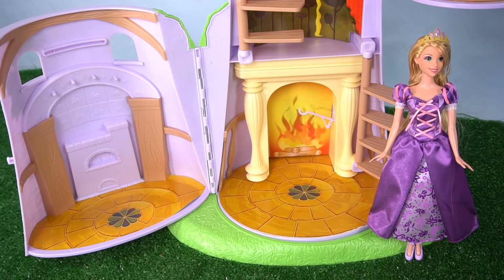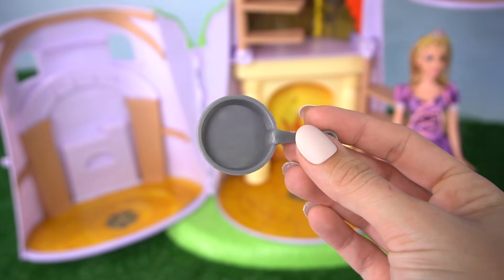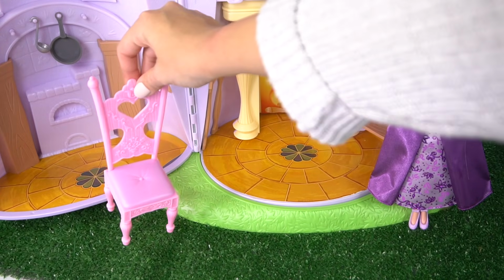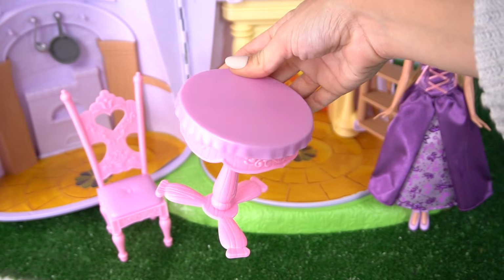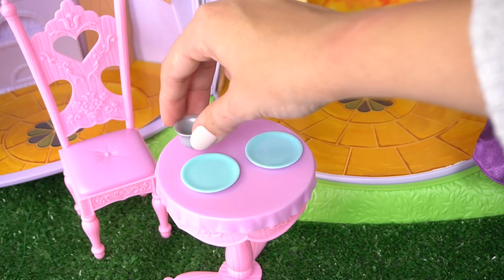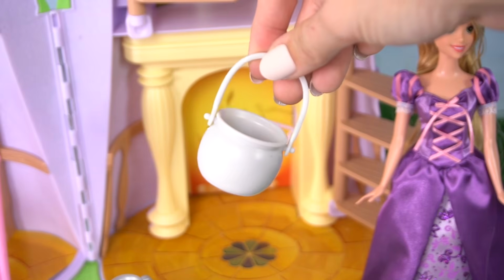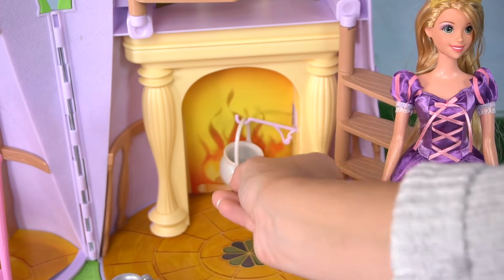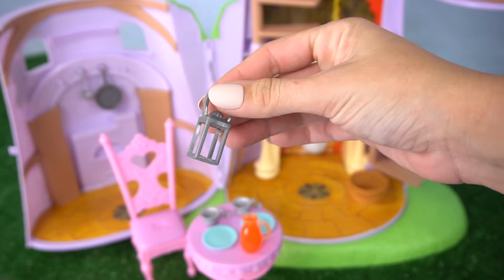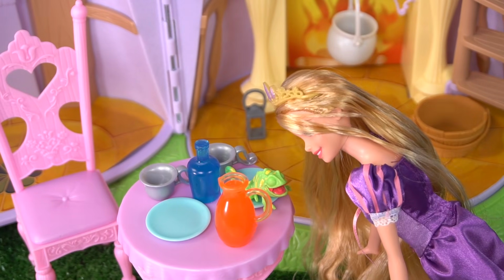Now for the kitchen area, we have some pots and pans. Does this one look familiar to any of you? Here is Rapunzel's kitchen. We have a chair and a table. We have some plates, some cups, and some juice. And this small lantern. What should I make today, Pascal?